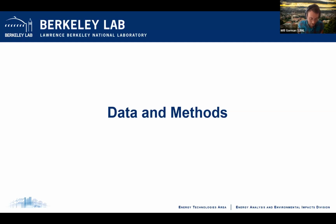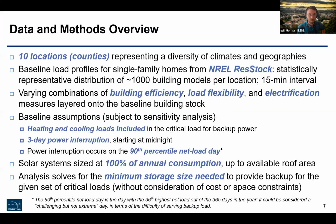A little bit about what we have been working on when it comes to backup power and solar and storage at the lab over the last year. So I have the floor for about 30 minutes, where I will talk in a little bit more detail than what Galen just mentioned about the data and the methods that we're bringing to bear to answer some of our key research questions. And then I will go through the results of our analysis.